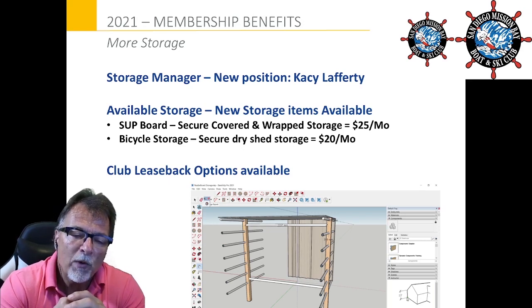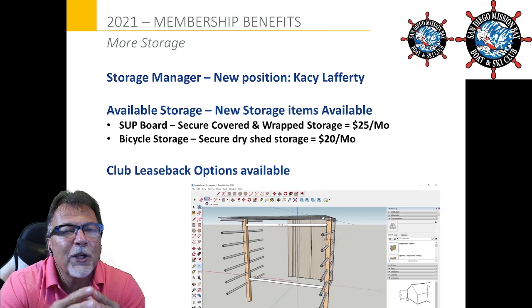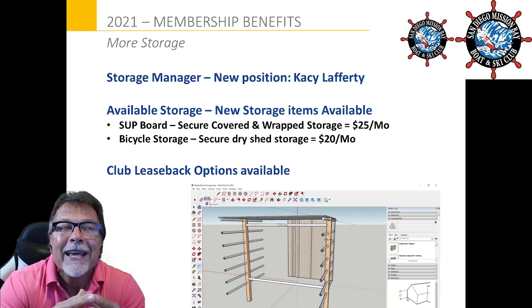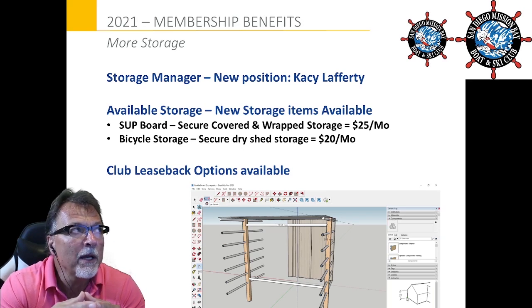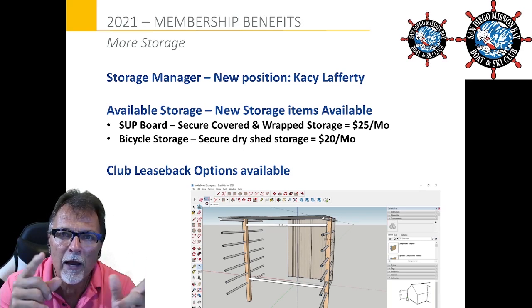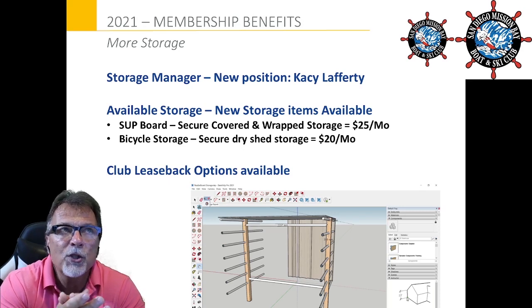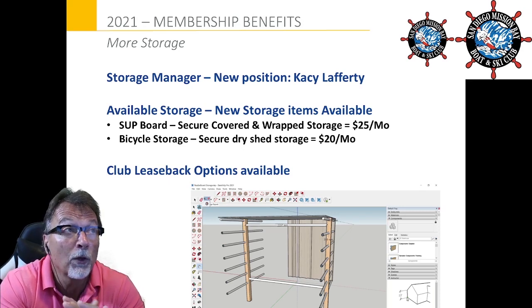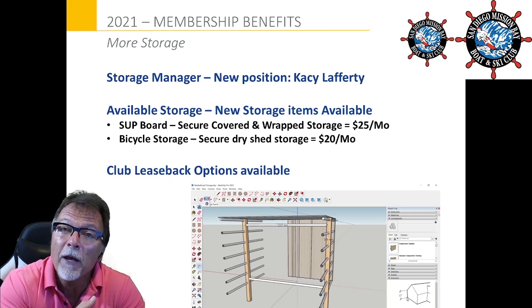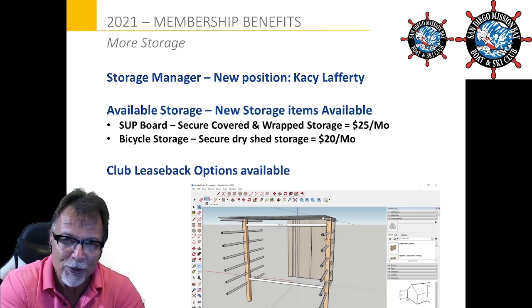First of all, without adding additional burden to our boatyard manager, Corey, we've created a new position, and we have a volunteer, Casey Lafferty, who is going to be the storage manager moving forward. So you'll see in a little bit I have some direct QR codes if you want to send emails. She will be copied on all of those. So thank you, Casey, for stepping up and being our first ever storage manager.